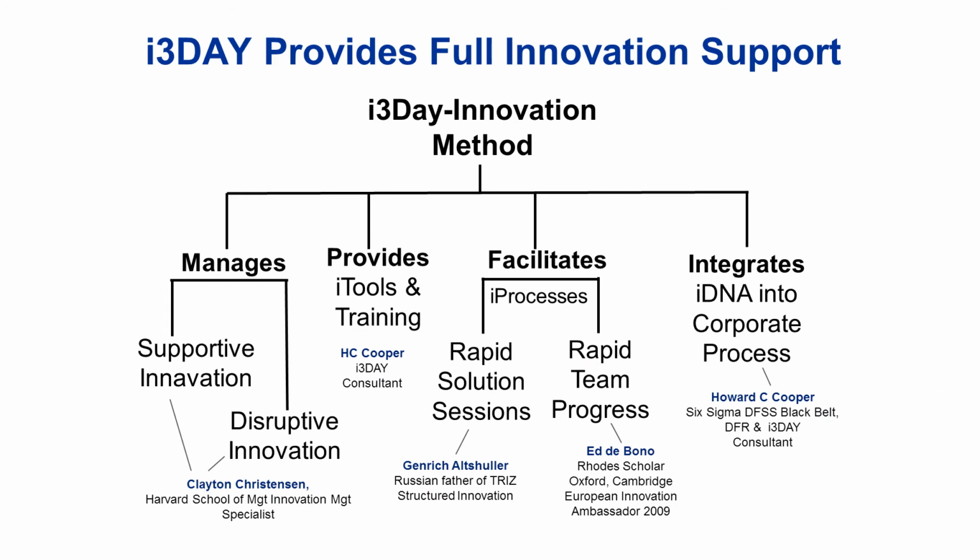Now, how many principles of wall climbing can you learn simply by watching? Yet how many principles will you need to practice to become a fast wall climber? This chart shows the full innovation support services combined into I3-Day to empower your future success.